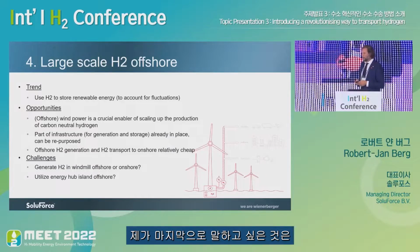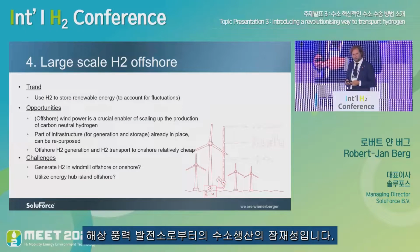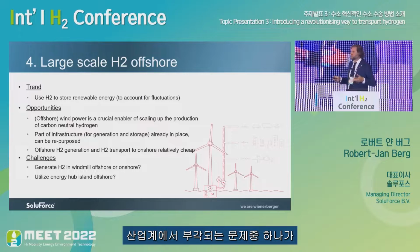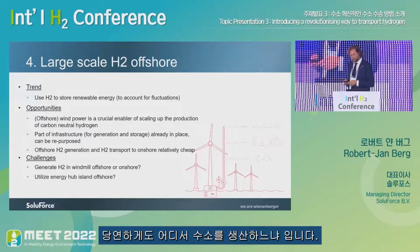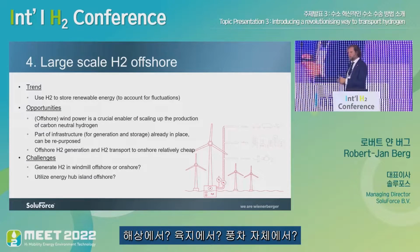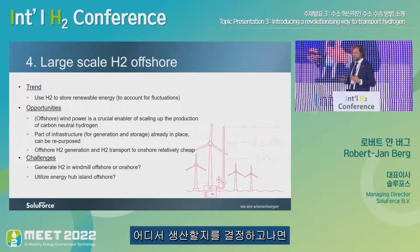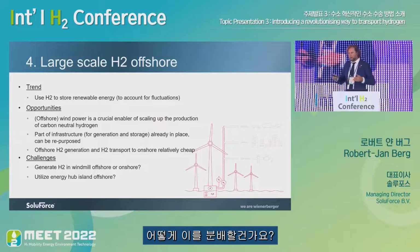The last thing I want to talk about is the potential of hydrogen production from offshore wind. And the challenge in developing that industry is, of course, where are we going to generate the hydrogen? Is that onshore? Is that offshore? Or is that on the windmill itself? And in case you have made a decision where you want to produce it, how are you going to distribute this?